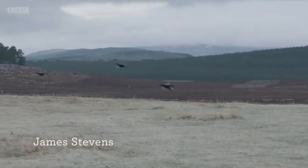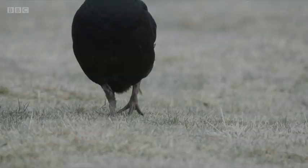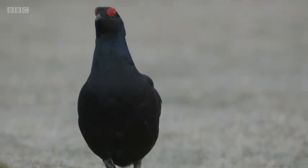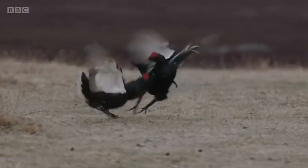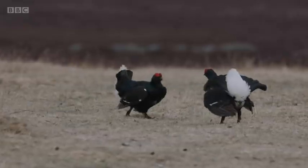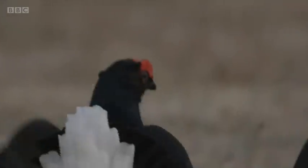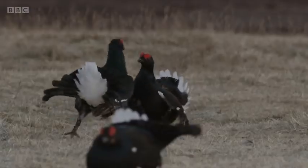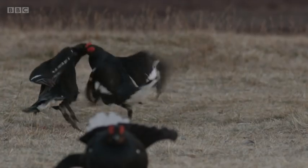This footage was sent to us from a lek in Aberdeenshire. And this lek, well, just watch what happens here. They gather on a typical lek, quite a bare area where voices will carry a long way. The young males on the edge of the lek, and in the middle, the two dominant males, equally matched, really going at it, using everything, using their claws, their beaks, their wings to get any advantage that they possibly can.